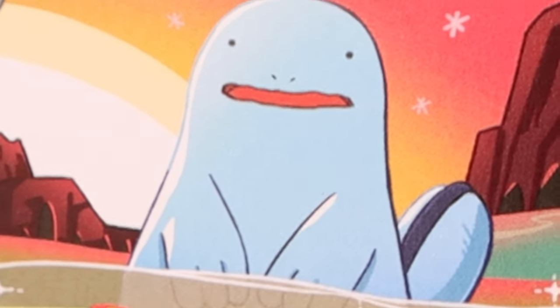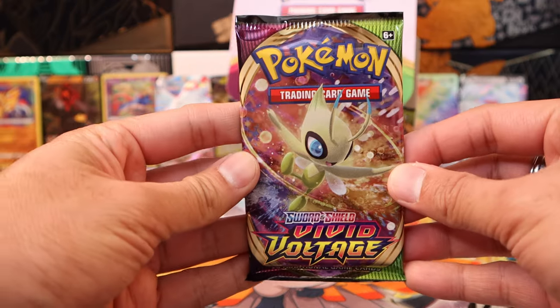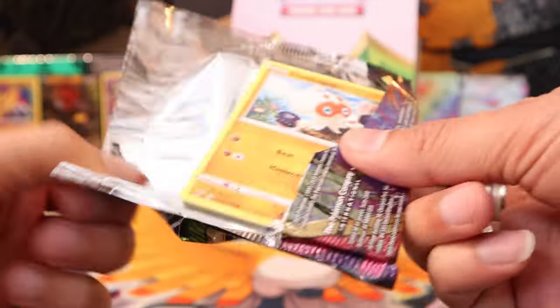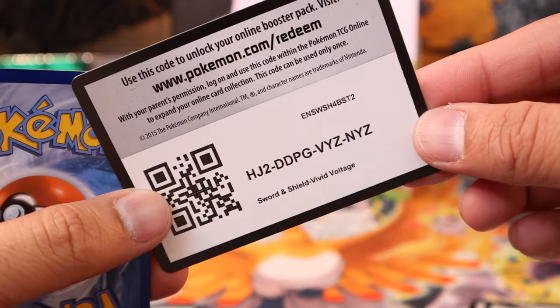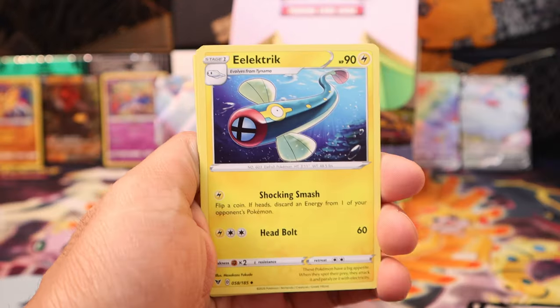Yeah, this is exactly how I'm feeling right now, Quagsire. How many packs do we have left? We got 6 more packs? That's not a bad number. We like that number. We will do a pack with a little bit of silence to honor the loss of money due to this box. But we'll do that after this pack because I just started talking.